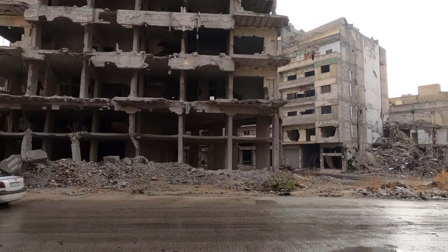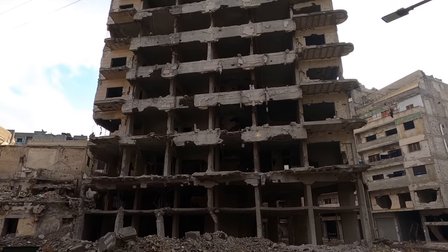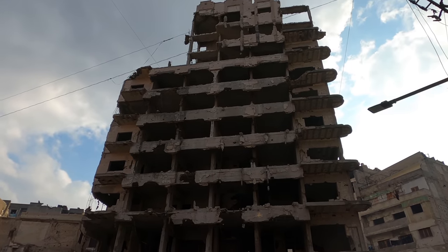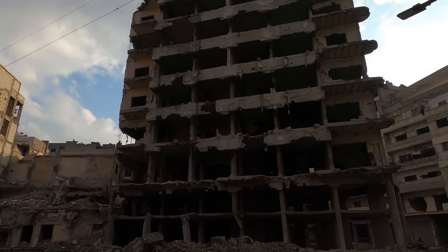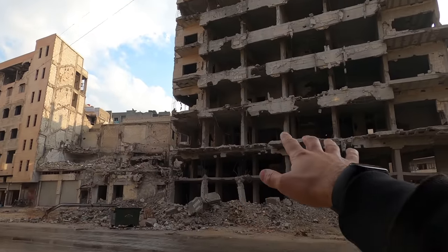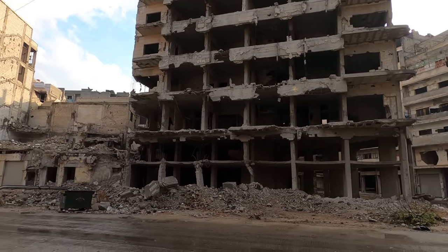This is another part of the building. Like nothing left, no windows, no doors, nothing left. You can just see the frames basically. And you can see some of the columns are already destroyed, which means probably this is gonna collapse in the next few months, maybe few years.